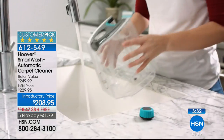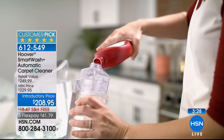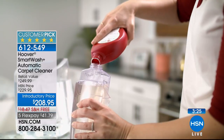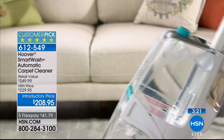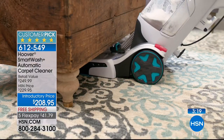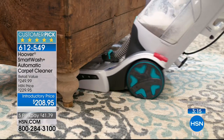But in the meantime, don't just look at this as special occasion cleaning. Not only is it going to eliminate those stains or spills as they happen, but honestly, Julie, if you only used it to detail your car or your sofa once or twice, it has paid for itself. Yes, and remember, you can clean it out. That's big. So it's fresh and clean every time.